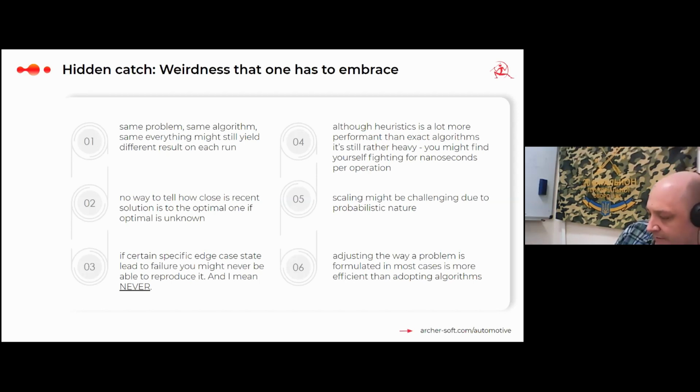Next, a specific that bothers and is actually a pain: if a certain specific condition within your implementation leads to a failure, it will be hell and high water to debug it, because this particular state might never be reproduced. I mean, never. With 10 to the power of 157, it's a huge number of potentially possible states. So at some point, you need to just use statistics here as well. If it happens often, then most probably you will reproduce it. If it happened once, there is no guarantee that you will be able to find what the problem was at that point.